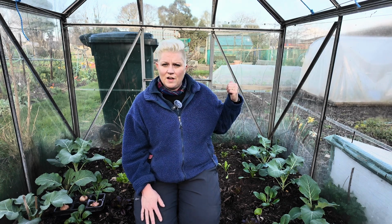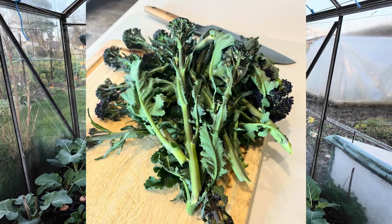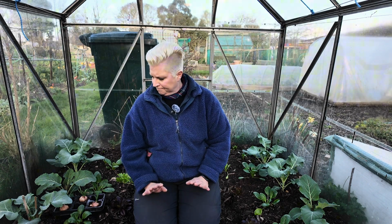The other stuff that I've got is my purple sprouting. We have been harvesting from that now for a few weeks. It's still got a lot more to go, but that will be coming out pretty soon. And that is all the flowering brassicas I have over at the allotment.